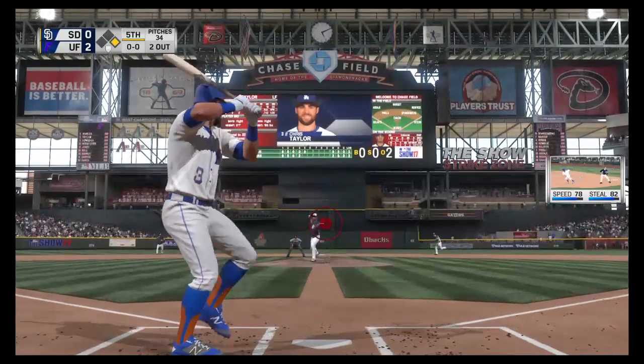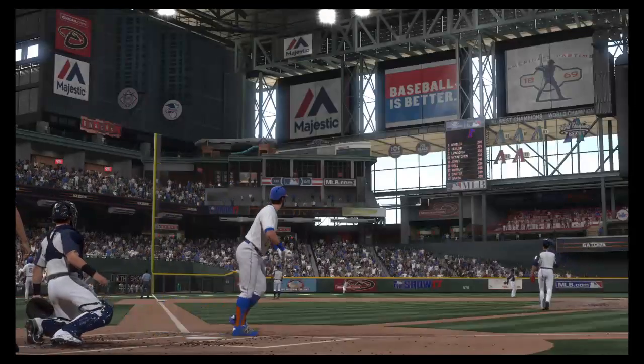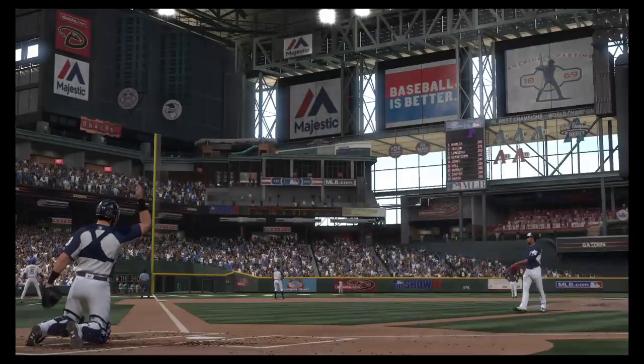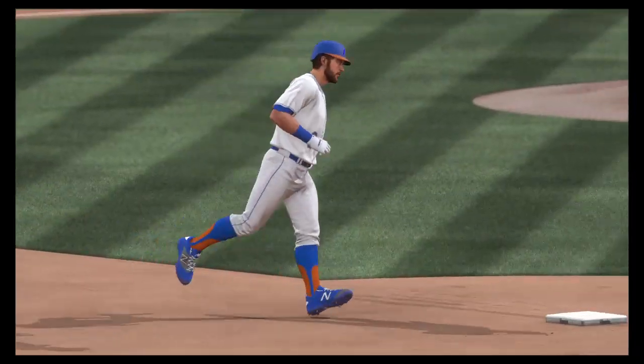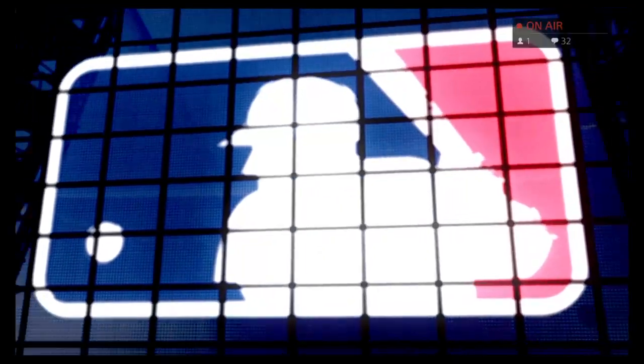Into the box, Chris Taylor. There goes Kinsler. Here's a shot to left field and deep. Look at this. And this ball is gone. No chance to make a play on that one.